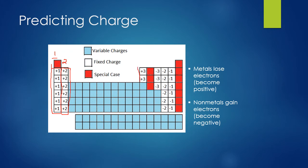Looking over at boron and aluminum. Aluminum is a metal even though it's touching that zigzag line. Aluminum is going to form a +3 charge because it's a metal, it's going to lose electrons, and it actually has 3 electrons in its outer shell. So if it loses all 3 of those electrons, it becomes a +3. Now group 4, we're going to ignore for the most part because they're special cases, but know that group 4 has 4 total valence electrons.